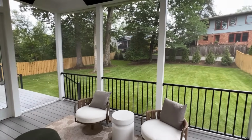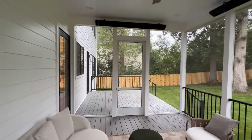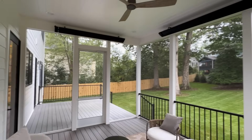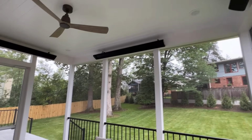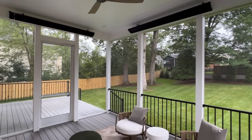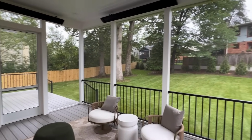So outside we have the screened in porch, and you can see we got the fan and we got 3 space heaters, it looks like, because we're in the Northern Virginia area and it definitely gets cold. But we do have 4 seasons, which is great.